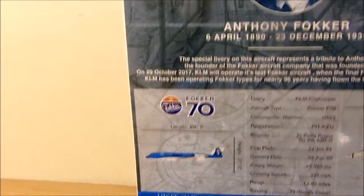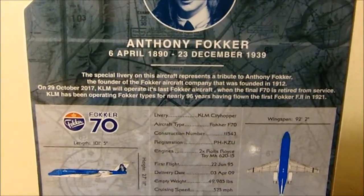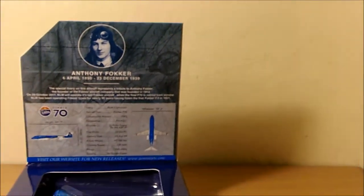I don't know. Down there, as you can see, actually I can't zoom in, because when I'm filming on this that's just how it works. I didn't see there where it says 29th of October. That should be the 28th, and I know that because I went on one of the last flights, if you didn't know, from Norwich. It was 97 years we've been operating for, and the first one was actually operated in 1920. So all of that's wrong. I don't know why Gemini Jets always do that.